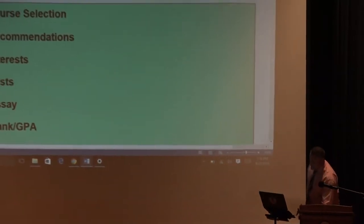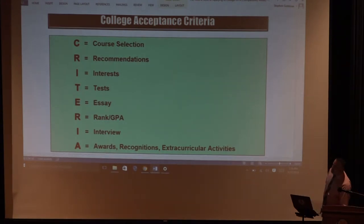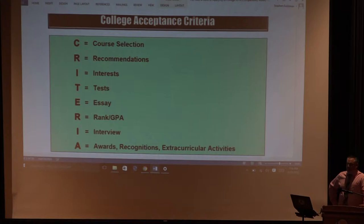So the criteria for college acceptance. Course selection. What we mean by that is the strength of your schedule over the last 4 years. Have you been challenging yourself? Have you been kind of coasting? The one thing they don't want to see is that you did really well and took challenging classes the first 3 years of school, and then senior year you kind of took off, cruising to the finish line. They're not looking at it as you winding down your high school years. They're looking at it as you gearing up for college. So it's important to at least be consistent or continue challenging yourself at that level.